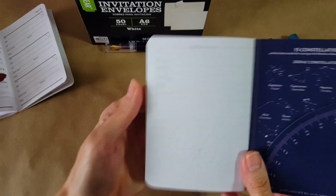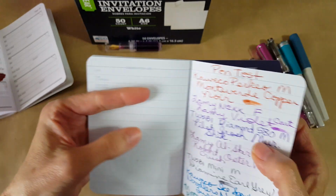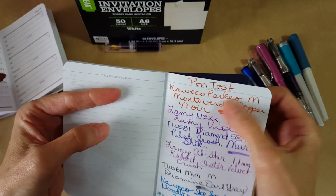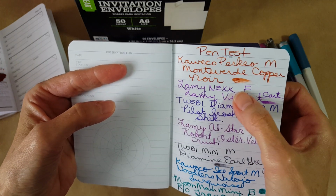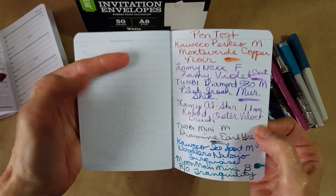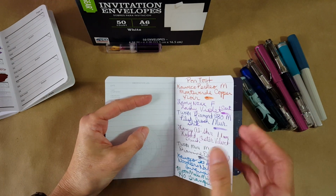Okay, we got a little bleed through here and there. Not drastic, but I can see those dots. What's that first one there? That one didn't bleed through, the Kaweco Perkeo in the medium. But that's Monteverde Copper Noir, a lighter ink, not as saturated. It's still nice though. The fine nib on the Lamy Nexx, there wasn't much disturbance there either. So it's probably going to be very selective what I write in this with. And really, because I like writing my food in it, I don't care what I use.